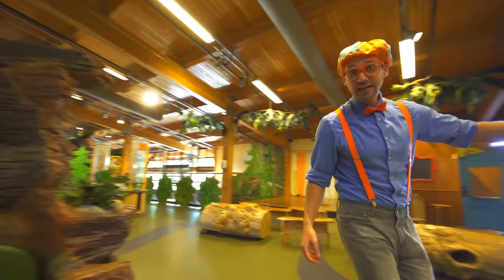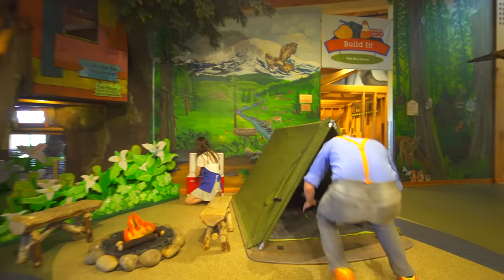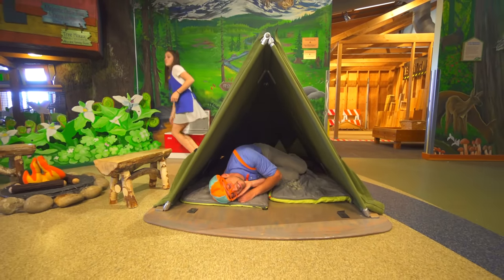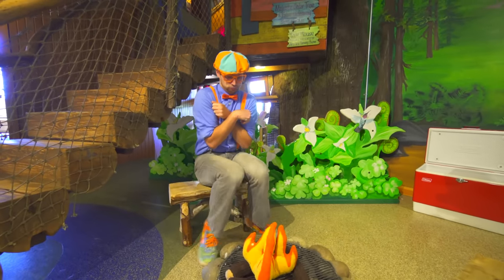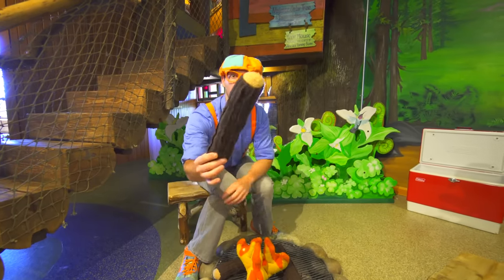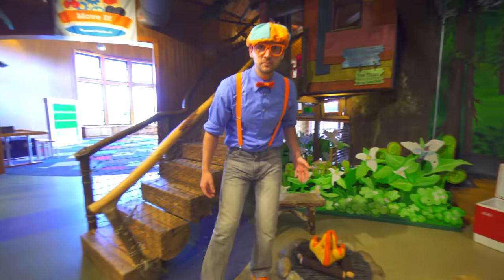Ooh, look over here! Since we're in the forest, here's a tent. It's like we're going camping. Look, ow, hot, hot. And then here's a piece of log. Okay, and then, whoa, the vacuum tube room.